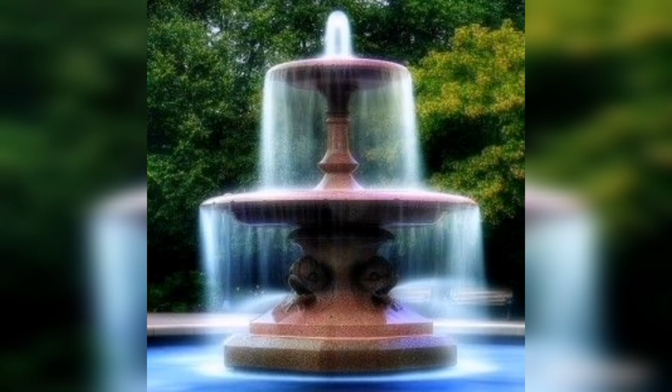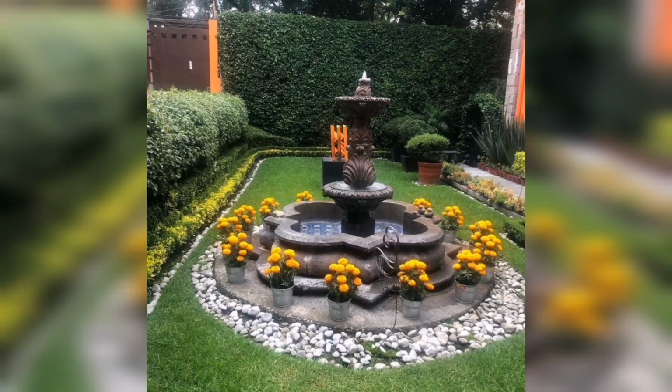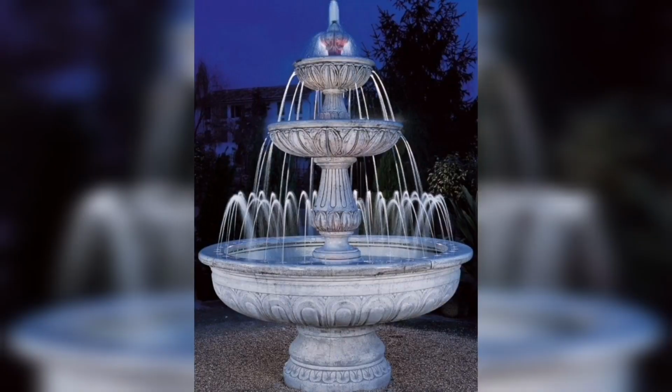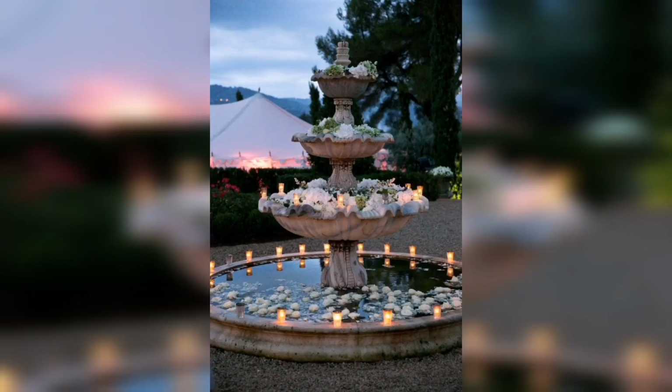Fountain placement and maintenance tips. Once you have chosen the perfect garden fountain, it's important to consider its placement in your outdoor space. We will provide some helpful tips on how to choose the right location for your fountain, how to maintain it properly, and how to ensure it functions efficiently.